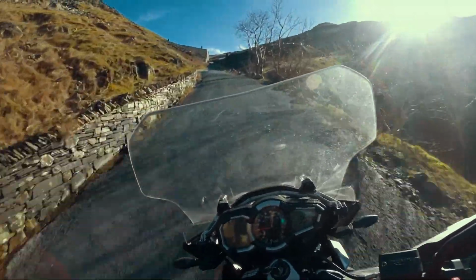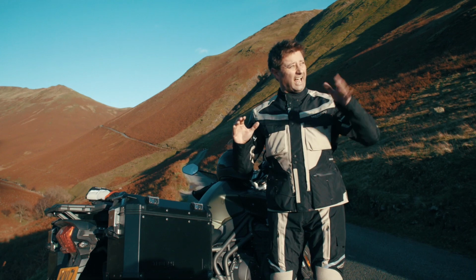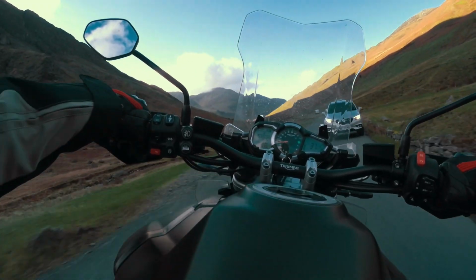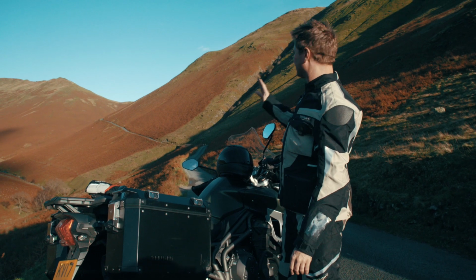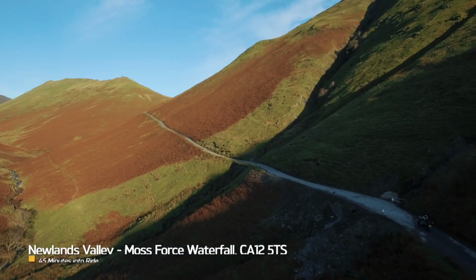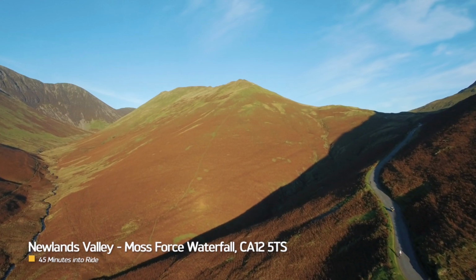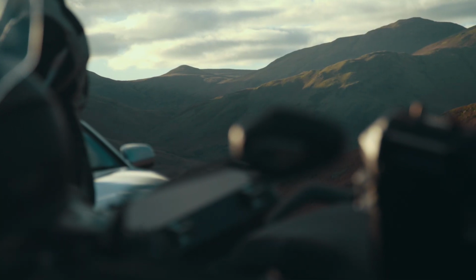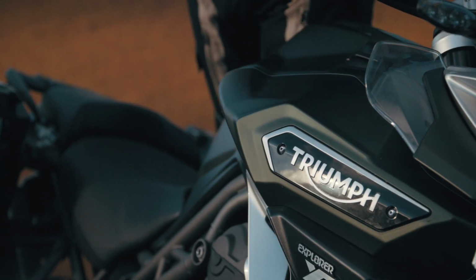So this is the last stretch of the ride, and I love this part because the whole first section and the middle section are kind of small, tight, windy roads. But as soon as you get to the Newlands Pass, which is this beautiful road that takes you really up to the top of those peaks and drops down the other side towards Keswick, it is remote, vast, and it's a beautiful stretch to finish off the trip.